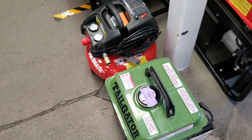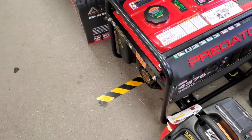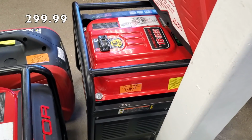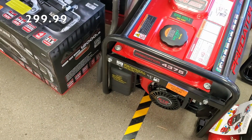As you guys see, a bunch of generators. You got compressors. You got all kinds of stuff. Power tools. So definitely check out your Harbor Freight. As you can see right there, that's $299. And that's not the smallest generator. That's one of the bigger ones that they have. 4,300.